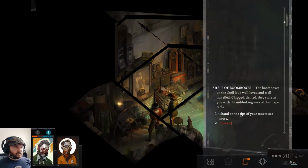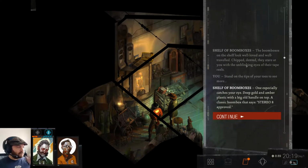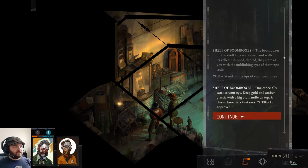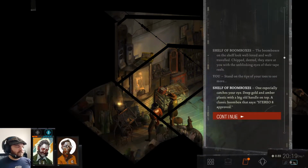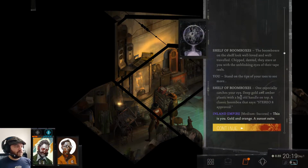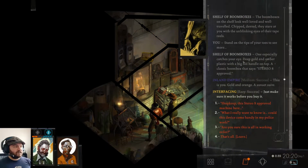Let's stand on the tips of our toes to see more. One especially catches your eye. Deep gold and amber plastic with a big old handle on top. A classic boombox that says Stereo 8 approved. Stereo 8 approved. This is you. Golden orange. A sunset suite. It's very disco. Just make sure it works before you buy it. Ha!